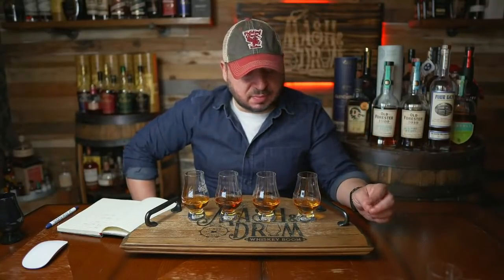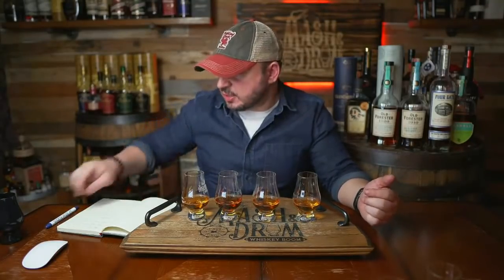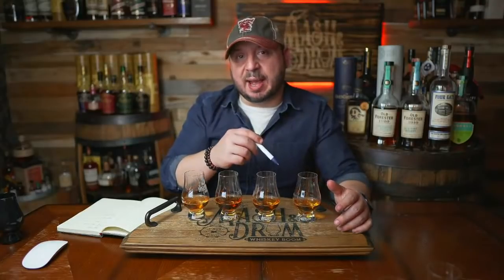Ooh. That one's kind of orangey too, but more cinnamon and orange. Man, I am digging the last two. Number 6, that is an orange sickle, orange and vanilla. This is like orange and cinnamon, like a ham hock.